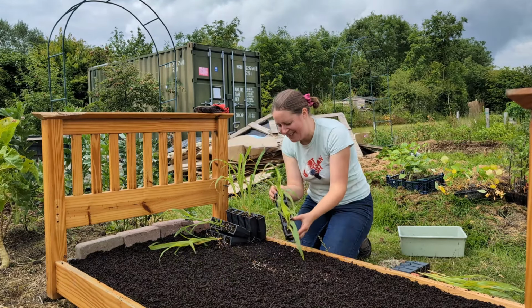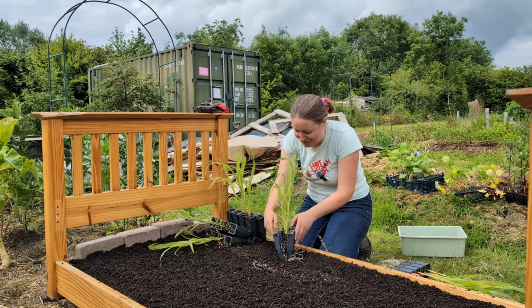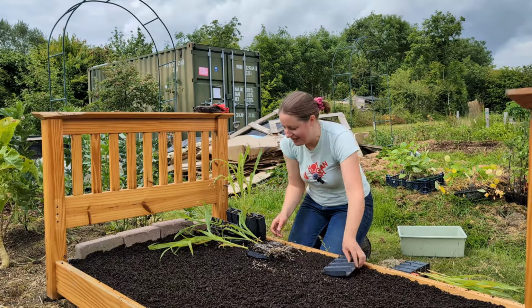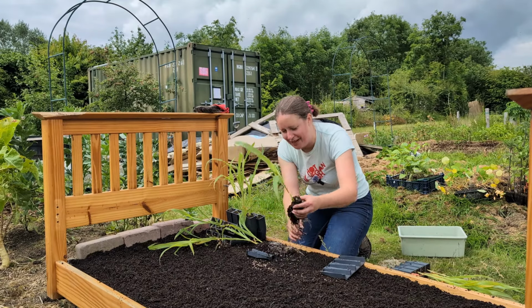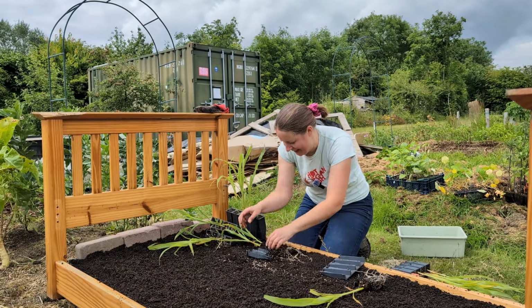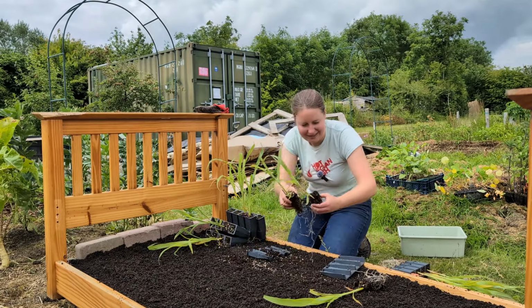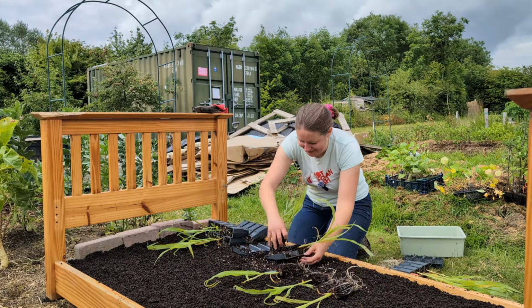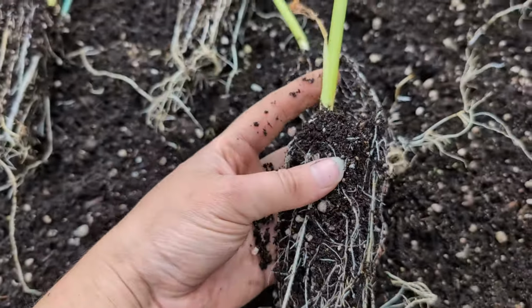My favourite part, deciding where things are going to go. So these are the root trainers that just break apart like that, but they're the sturdy ones that you're going to be able to reuse, hopefully for years and years. The roots have actually gone into the cell that was spare. Okay. All right. Here we go. Oh, such lovely root systems though. Really nice.